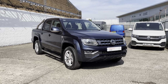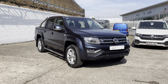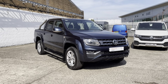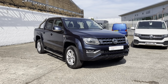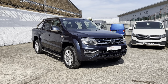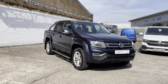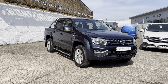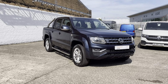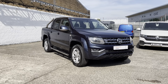Here we have for you a Volkswagen Amarok. It's a Highline model. It's fitted with a 224 PS V6 3-litre turbo diesel engine. It's also a 4Motion and it also has an automatic gearbox. This Amarok is a 67 plate. It's also an approved vehicle that has been through its 112 mechanical, electrical and visual checks to ensure the health of the Amarok, carried out by one of our expert technicians.